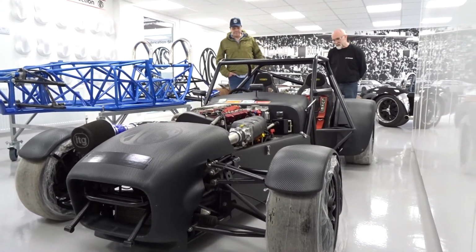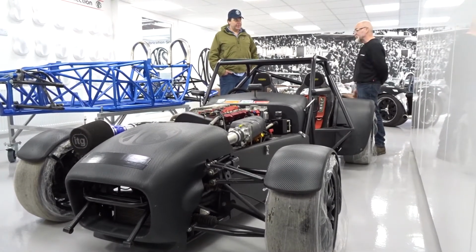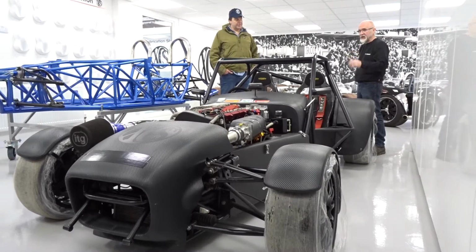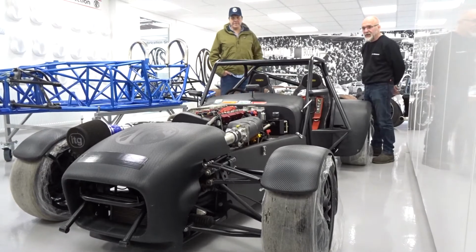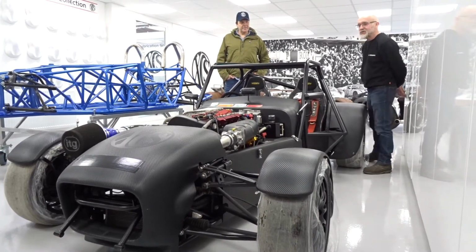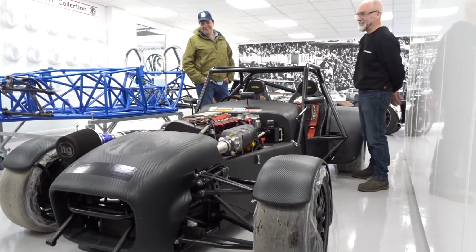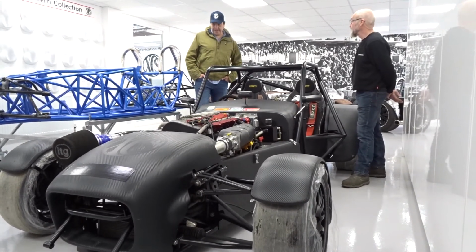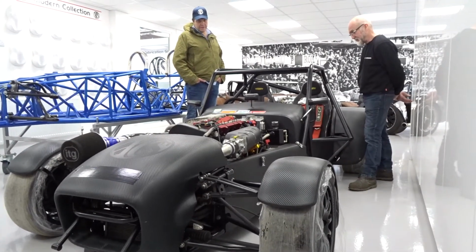This particular car was built by Harvey for Harvey's current partner in XCS, Peter Holmes. It originally is a DAX chassis, and it runs a turbocharged Audi engine. Is it the S3? Is it the RS3? I'm not sure actually. I'm not a Volkswagen Audi man myself. It was a DAX Rush kit originally, and the DAX Rush we started 30-something years ago at DAX.